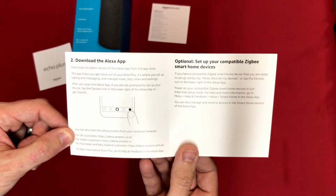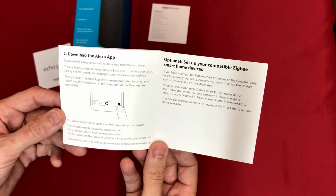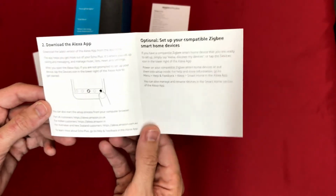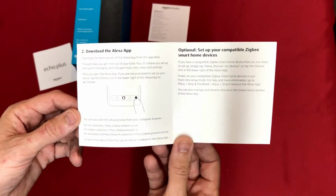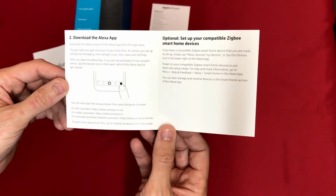You can also start the setup process from the computer browser for UK customers. Travel to https://alexa.amazon.co.uk. So for any other countries, go to your appropriate web address. To learn more about Echo Plus, go to help and feedback in the Alexa app.